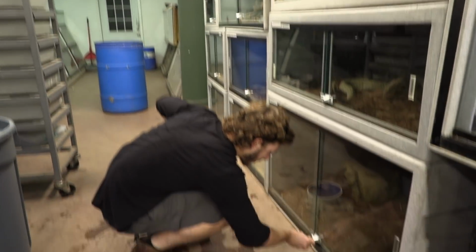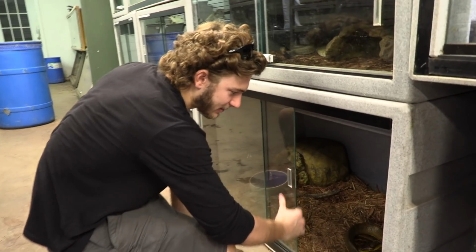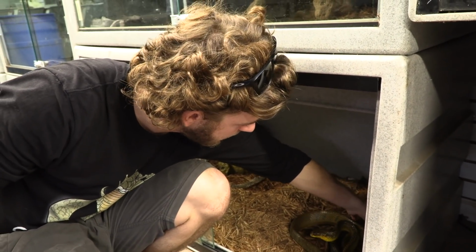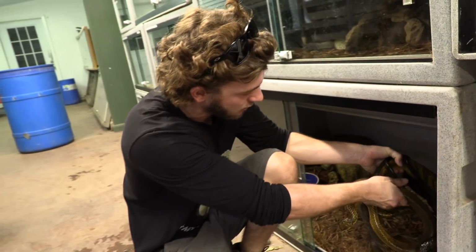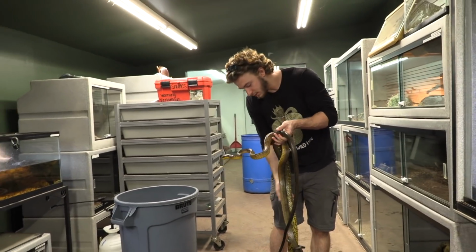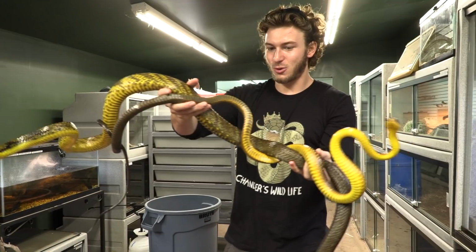Now we have some non-venomous snakes to deal with right there. Right down here, we've got the beautiful Amazon puffing snakes. They're doing pretty good. This little female, she's cheeky, she wants to bite. These guys are doing really good. They're shedding. They're growing like crazy. Whoa! Look at them. Beautiful Amazon puffing snakes. Look how gorgeous they are.